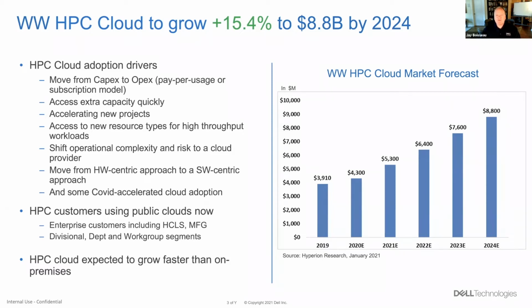So sometimes it comes from a desire to move CapEx to OpEx, to pay for HPC usage in a more continuous way, rather than large data center upgrades and large system acquisitions. Sometimes it's for accessing extra capacity quickly or accelerating new projects with extra capacity quickly, as I just talked about on the previous slide. Sometimes it's to access new resource types that they haven't yet purchased and acquired on-prem.